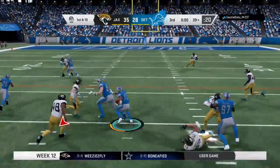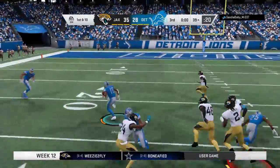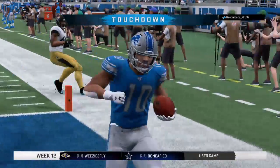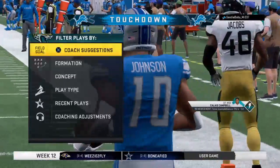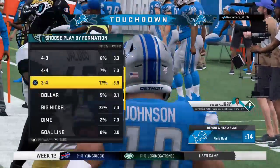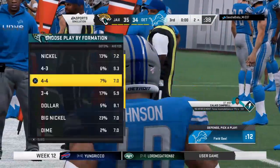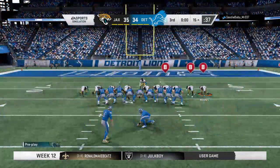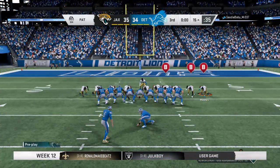From the gun, a run for Johnson. And some room to maneuver. There he goes, left side. Touchdown, Detroit. Ty Johnson with his 2nd touchdown of the game, number 7 on the year, as they are an extra point away now from tying this football game.